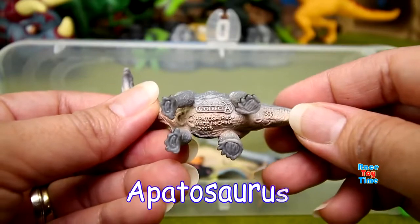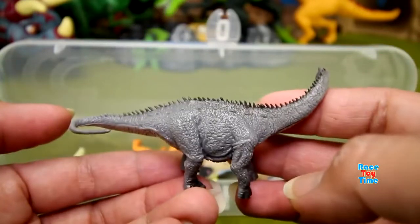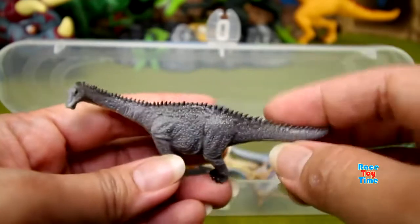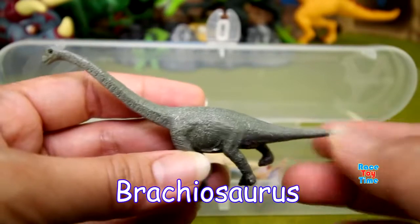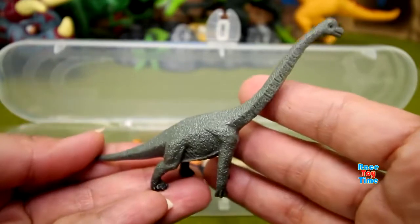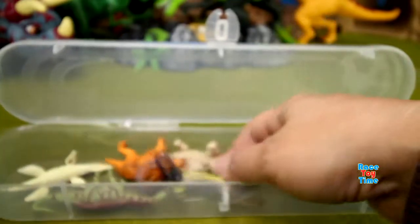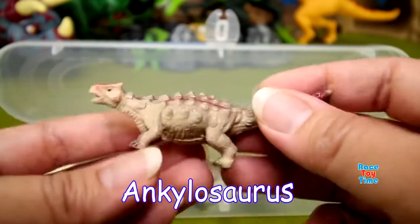This is Apatosaurus. It's Brachiosaurus. And Ankylosaurus.